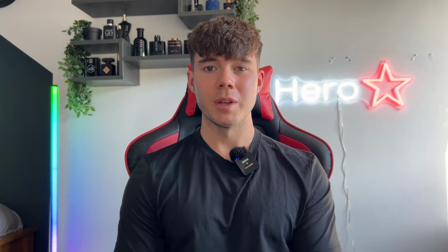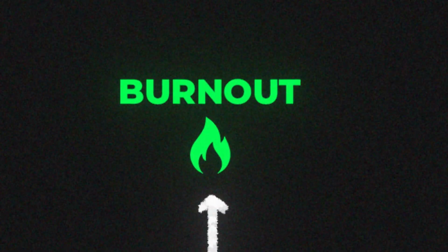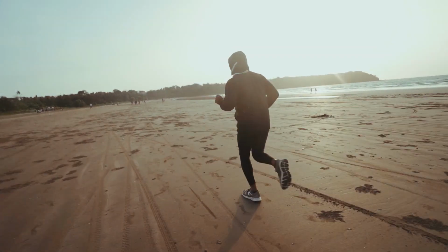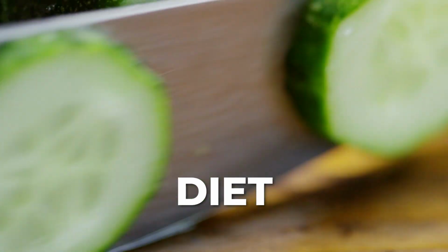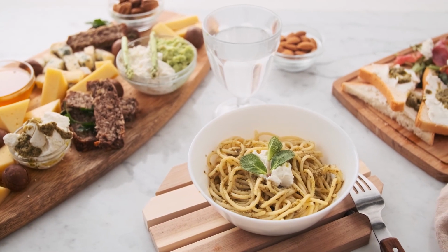And a lot of the time, this comes from having the wrong mindset around fat loss. People think short term and use an aggressive diet, which leads to burnout. But for long-term results and consistency, you need to shift your perspective to making lifestyle changes. You don't want a restrictive diet that makes you miserable. You need healthy changes that get you results but mean you can still enjoy your life.